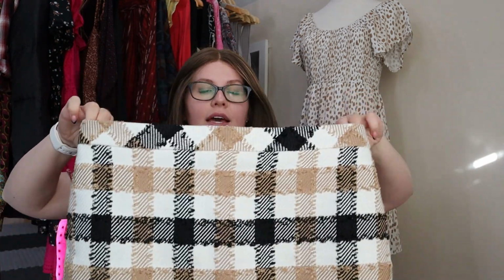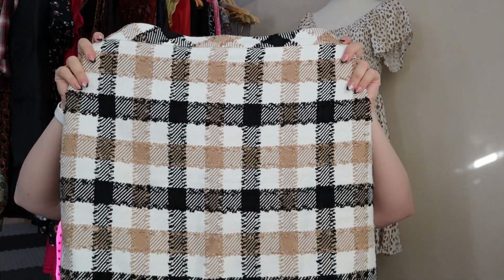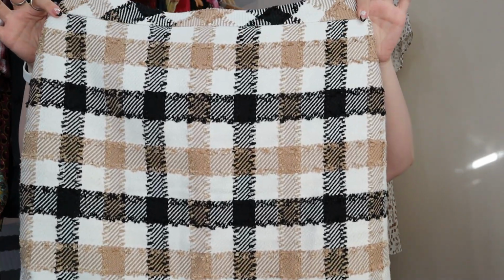This next one is actually very similar to another skirt I found a couple weeks ago. It could be almost the exact skirt in a different colorway. Ann Taylor, size 12. It is a plaid tweed mini skirt. I think the colorway is very fall and festive. It's got gold and blacks and whites. So mini skirt. I honestly wouldn't expect that one to sell for that much. If I could get 28 for that, I'd be really happy.